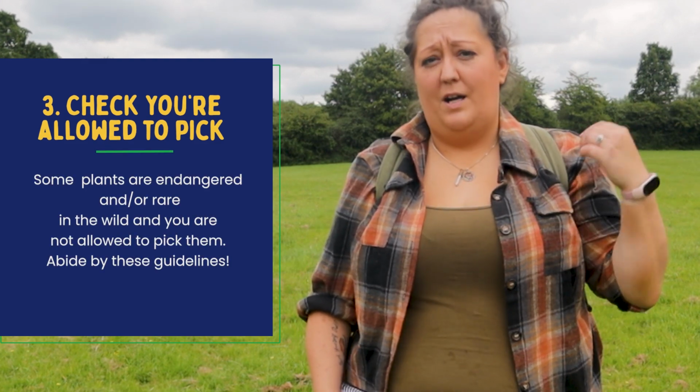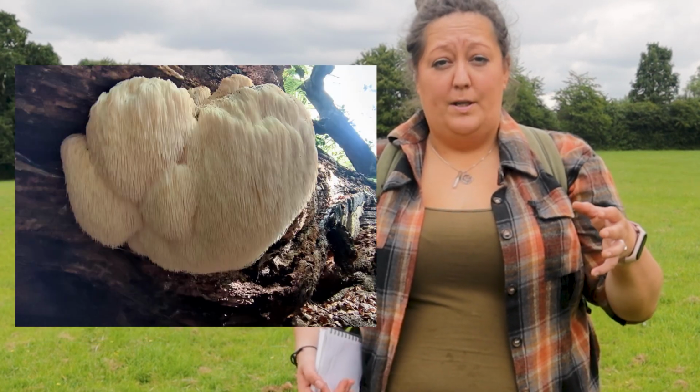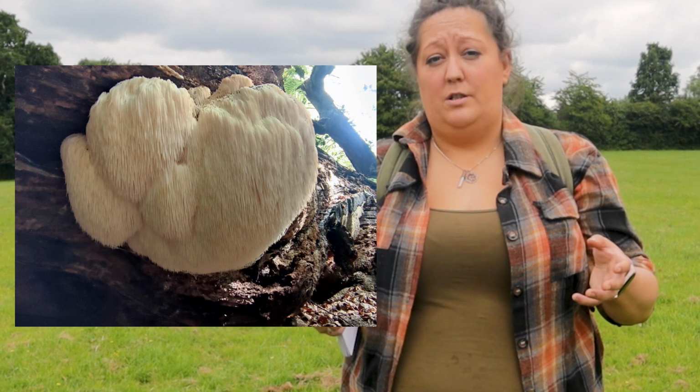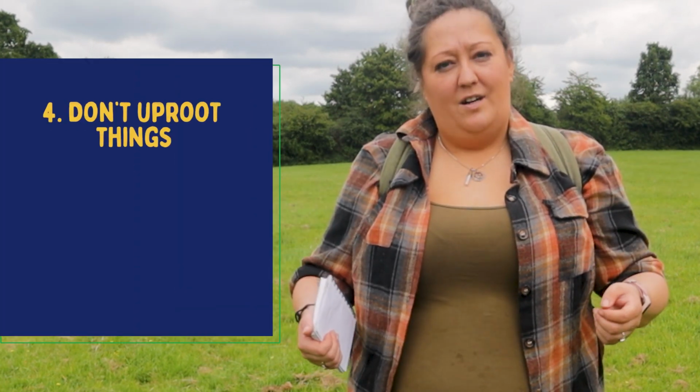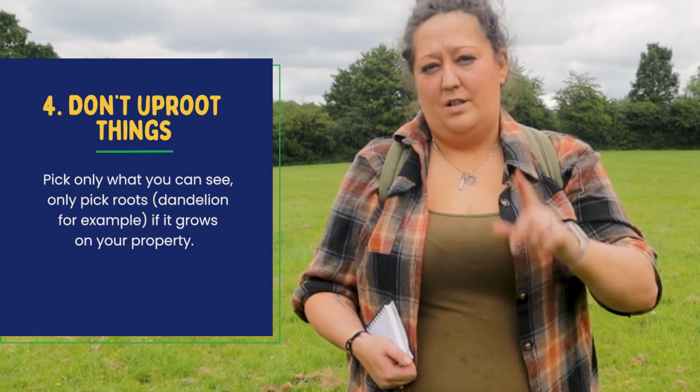So we discussed in my live stream a few days ago about lion's mane mushroom. It's a really cool mushroom, but it is endangered in the UK. You can get grow kits. I'll put a little picture just here of the grow kit that I gave G for Christmas a couple of years ago. You can grow it in grow kits and pick it off the grow kit and eat it like that. That's great. But in the UK, you're not actually allowed to pick it if it's growing in the wild. So that's just one example. You're also not allowed to uproot things like flowers and herbs that you find out in the wild. So don't do that either.